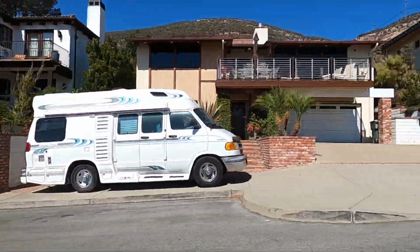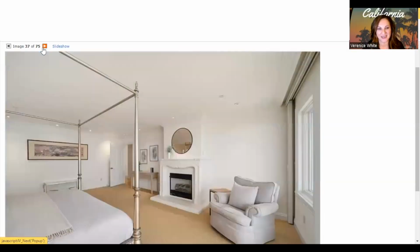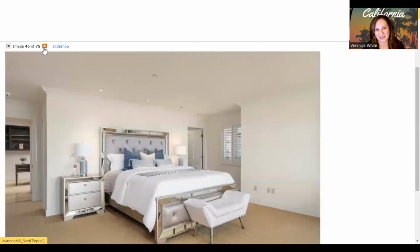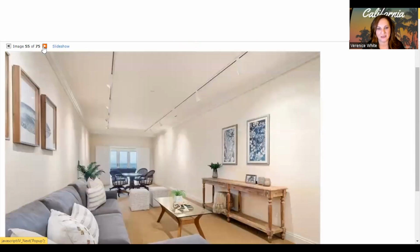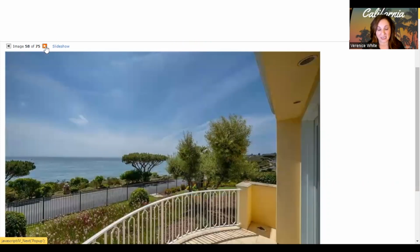So this is it in Pismo Beach, luxury living here in California. Take it in. Just letting you take it in. Your master bedroom all day long, every day. Beautiful, beautiful. Oh yes, let's not forget the wine. Always have to have room for the wine. You are on the Central Coast, which is the Lexington of Napa.